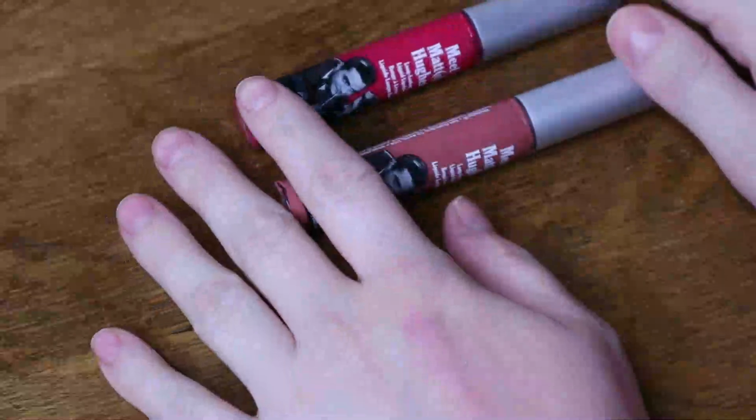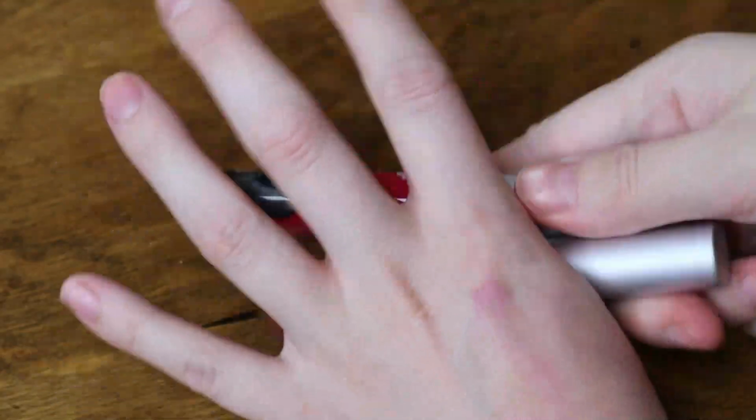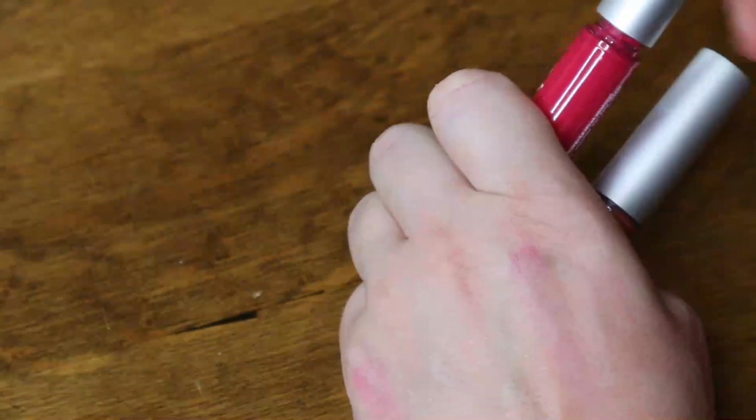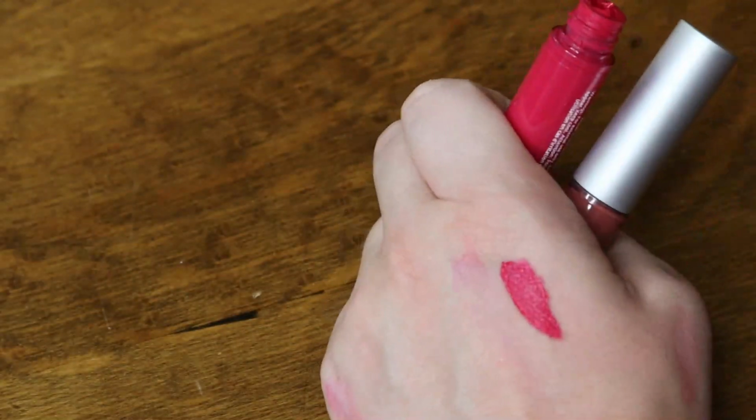I have 2 of these Meet Matte Hughes, the Balm liquid lipsticks. Mickey sent these to me in one of our swaps. So I have Sentimental and also Committed. Now these are getting pretty old, so I don't know what the formula is going to be like anymore. It's actually not bad. They're very, very soft.